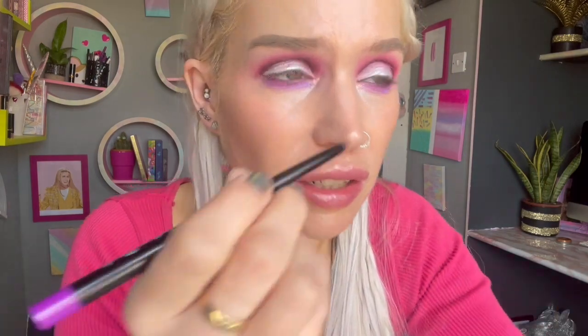Okay, so I have applied it. You cannot really see it. Like, actually, you can see it, and it's really making my hazel eyes pop. It's just subtle, you know. It's not super in your face. It's very subtle, and it just complements the whole look and brings everything together. So I really like that. And I will be doing a full review soon, if you're interested. But I just wanted to show you.